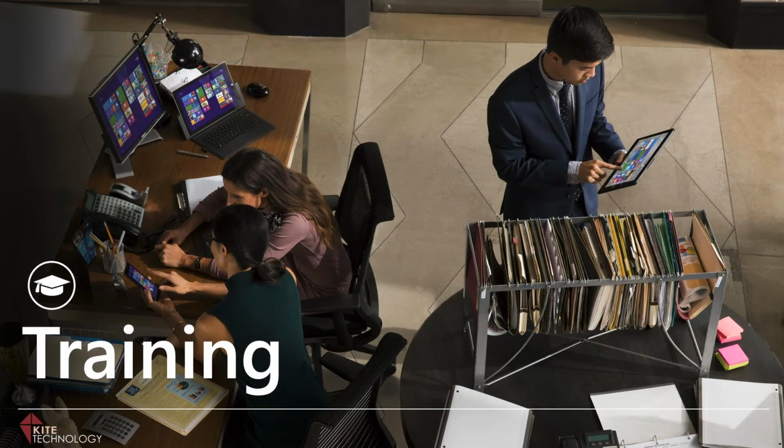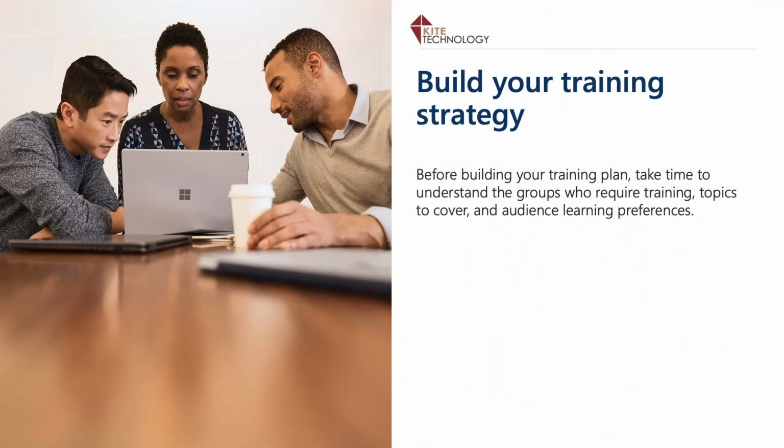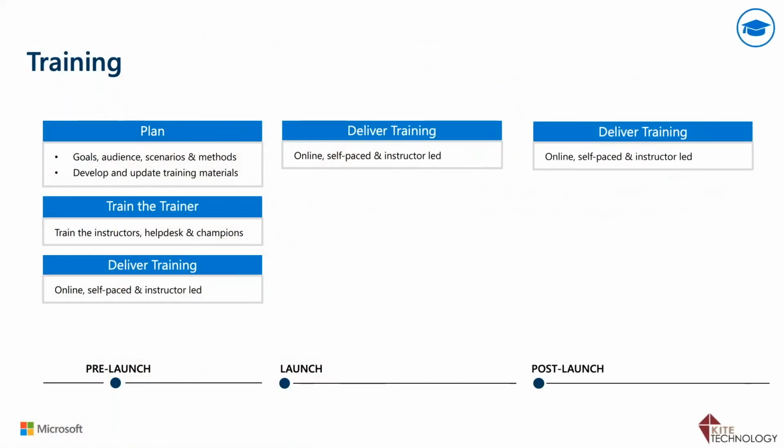Training. Let's talk about your training strategy. So before building your training plan, it's important to understand the groups who will require training, what you have to cover, and how folks really learn. Training really has a couple of components. It has both pre-launch, launch, and post-launch criteria.